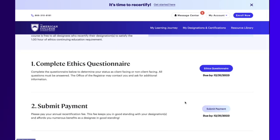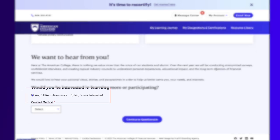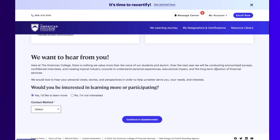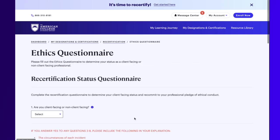You'll need to complete the ethics questionnaire first. You'll be asked to review the information that the college has on file and update anything that may be incorrect. You'll be asked whether you're interested in learning more or participating in surveys and interviews. And finally, you'll complete the questionnaire itself.